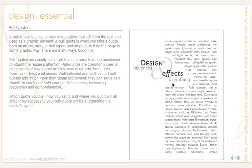Here's an interesting and fun use of pull quotes using a big ampersand and then using some different treatments on the text. It definitely makes the text stand out and really makes it more of a graphical element here. You can definitely see that as more of a graphical element as opposed to just text right here.